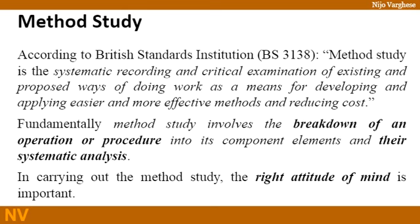According to the British Standards Institution, method study is the systematic recording and critical examination of existing and proposed ways of doing work as a means for developing and applying easier and more effective methods and reducing cost. That means method study is a systematic recording, examination and evaluation of the existing or proposed way of doing work. Why are we recording and examining the existing and proposed way of doing the work systematically? In order to develop easier as well as effective methods for doing that particular work.